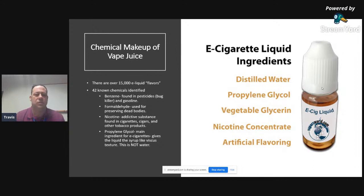Formaldehyde, I think all adults know pretty much what that's used for, the preservation of dead bodies. I usually tell my students in my presentations that this is the stuff that the frog or the eyeball of the cow or the owl pellet, it's what they preserve those organs in, that they dissect anywhere between 7th and 12th grade. And of course, we talked about nicotine. Nicotine is that addictive substance that's found in cigars, cigarettes, and any tobacco product.